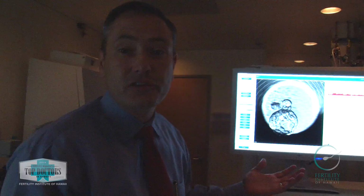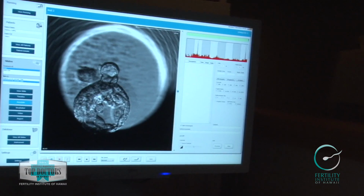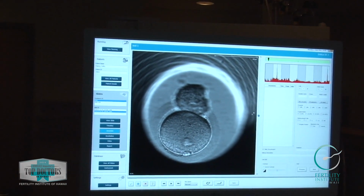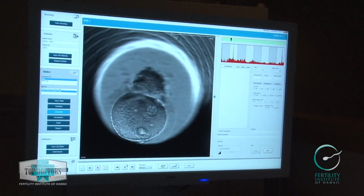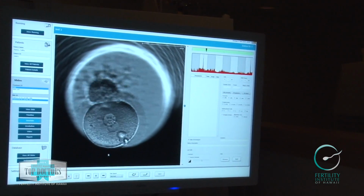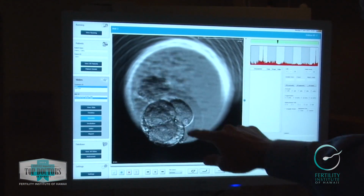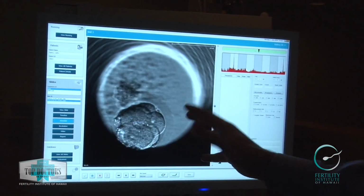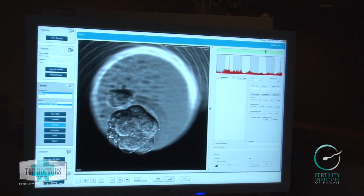So this is our embryoscopy incubator, which allows us to monitor embryo development throughout the course of its stage in the laboratory. This is an embryo on day 4 of development, and I'm just watching how it's developed in our laboratory over the last several days. So this is on day 1 of development. Now we've gone to day 2 of development with the 2 cells splitting into 4 cells. Now we're getting to 8 cell, which is day 3 of development. It looks good so far, yes.